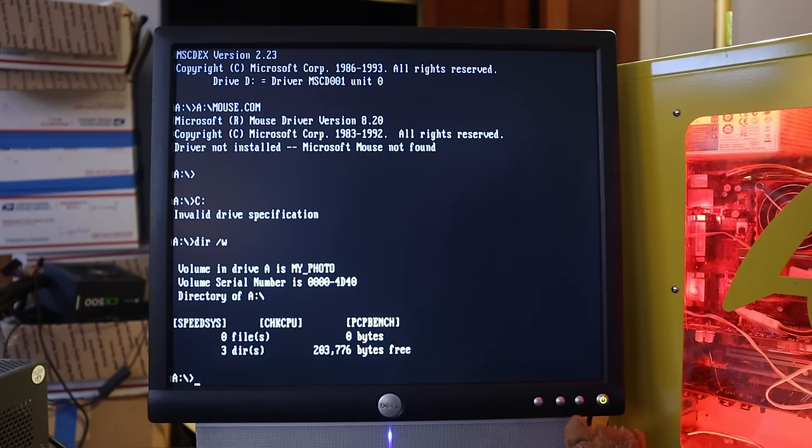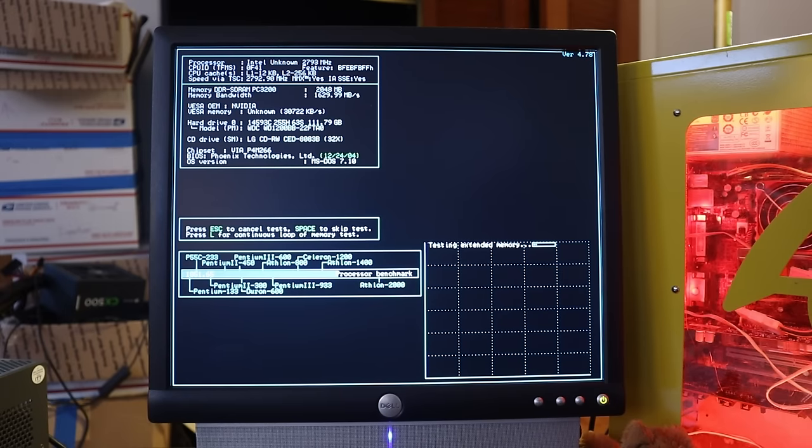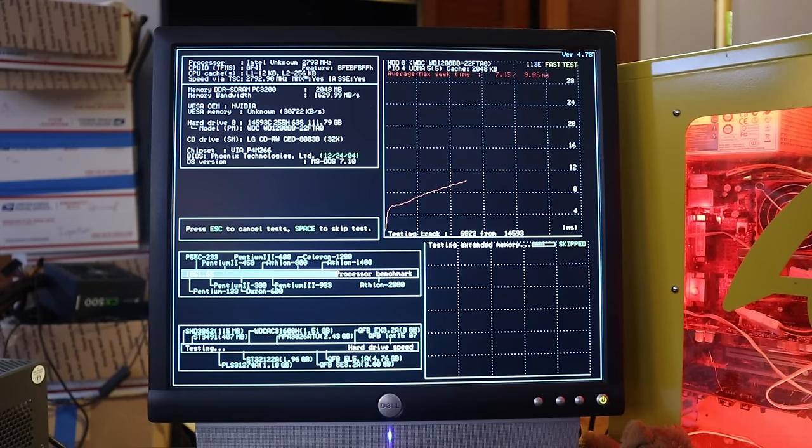Okay, SpeedSys. Huh. I kind of thought the Celeron was faster than the Athlon 2000. Interesting. All right, and what we're gonna do is test hard drive zero. All right, well, the drive works. That's good. I think this drive is faster than the drive I installed XP on. Oh boy, that's great.